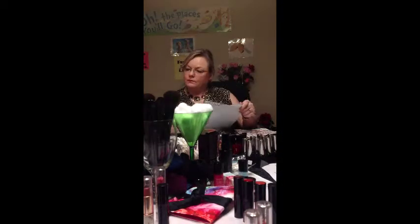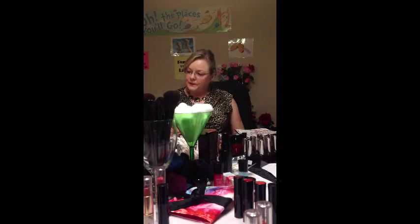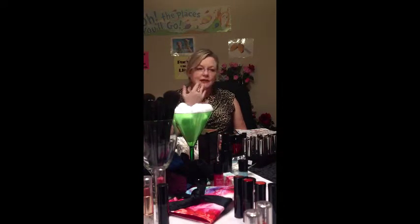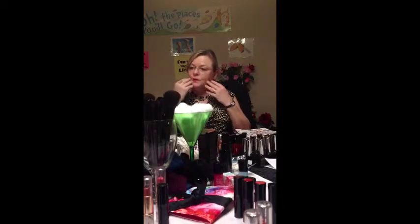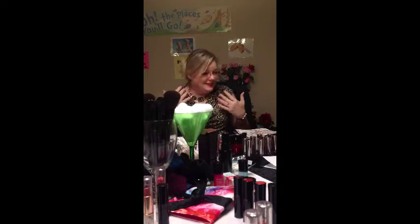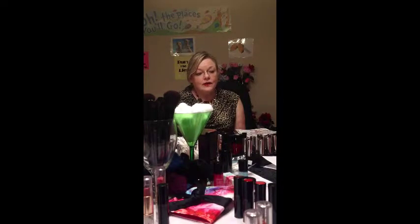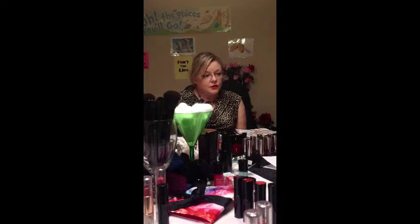It has vitamin E and what? Vitamin C. And those provide age-defying benefits. Sometimes we don't think about our lips aging. We think about our skin, but we don't think about our lips or our hands. And people see your lips and your hands. Could you say that again? Vitamin E and vitamin C, and they're age-defying benefits.